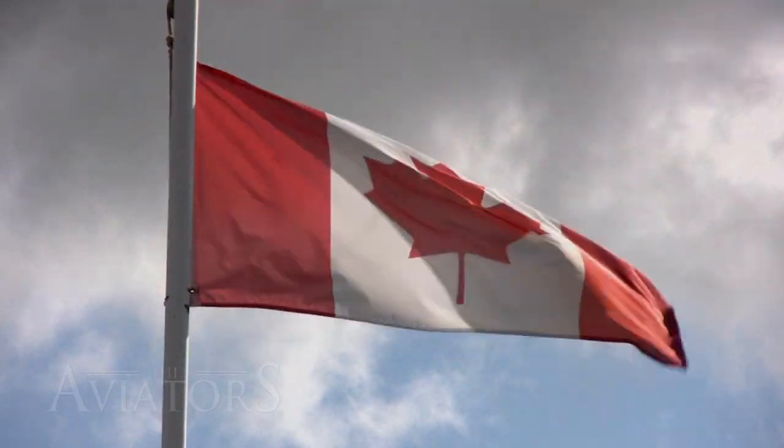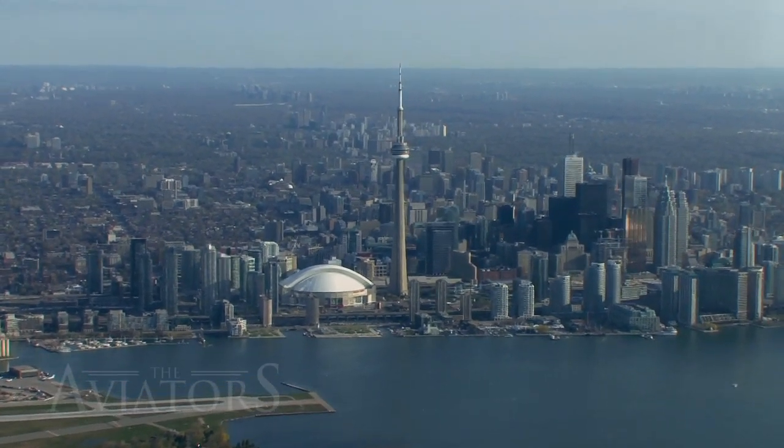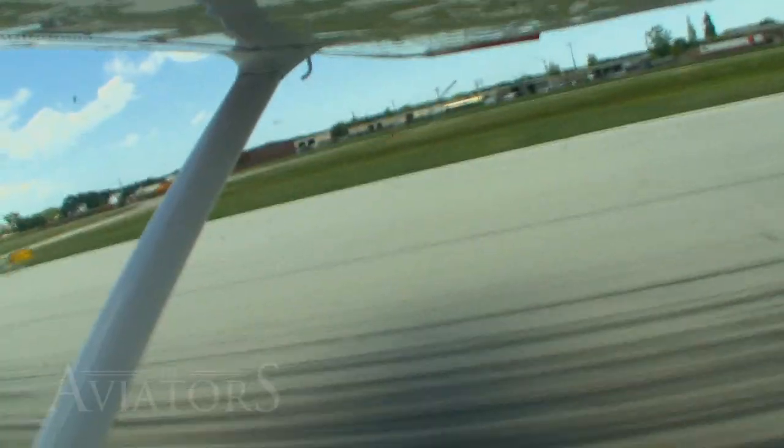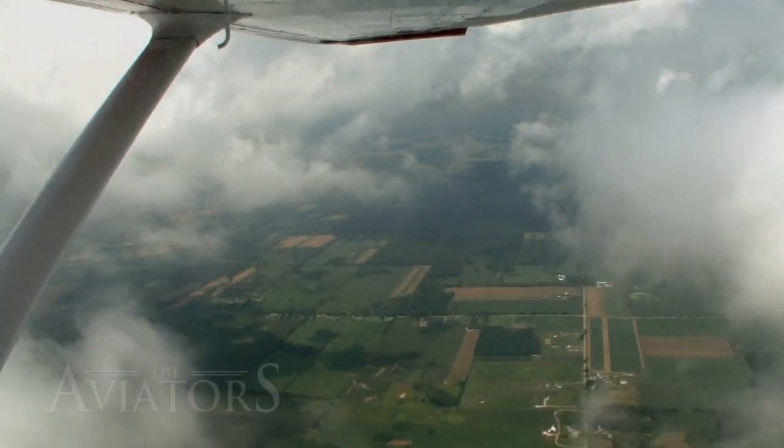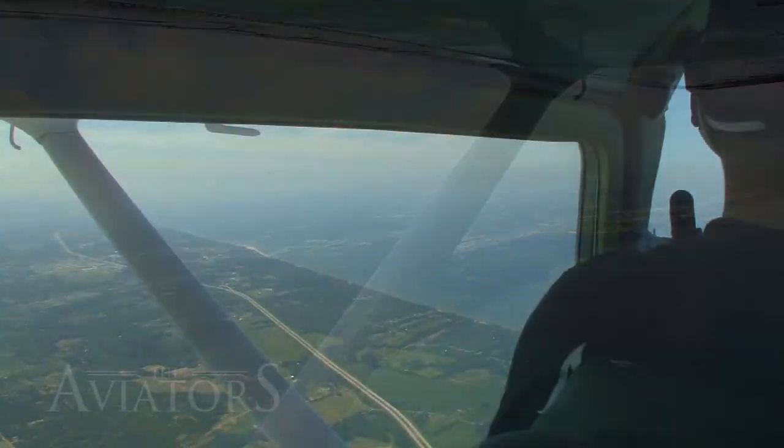Today we're heading from Canada into the United States. Our departure point is the Brampton Flight Center just outside Toronto, and we've selected Chicago Executive Airport in Chicago, Illinois as our destination. Today's flight will be taking us through clouds, and we've filed an instrument flight plan. The flight will also take us over two Great Lakes, Lake Huron and Lake Michigan.